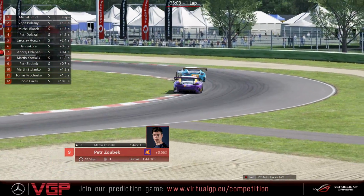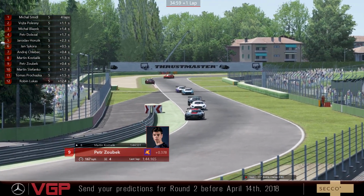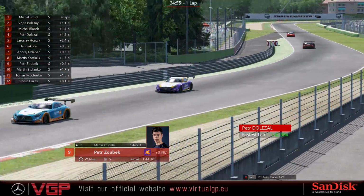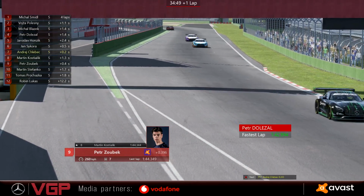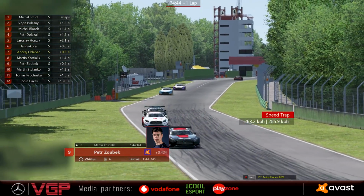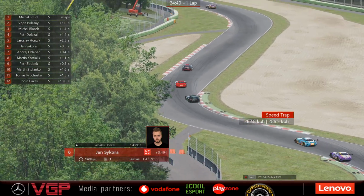Oh, it's wonderful seeing these Mercedes GT3 cars just spitting fire under braking as they shift down for those final two corners. And the engines sound absolutely lovely, as Peter Dolezal puts in the fastest lap under 143. He puts in a 142.994, currently running in fourth position. He's kind of at the lead of that pack that we saw before.